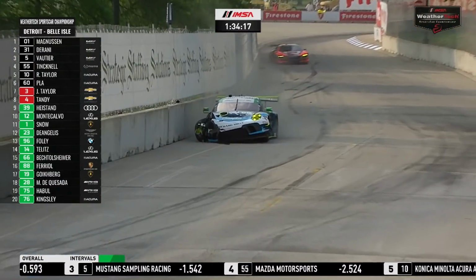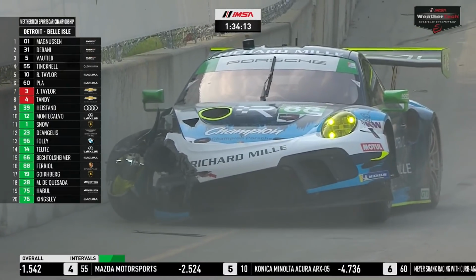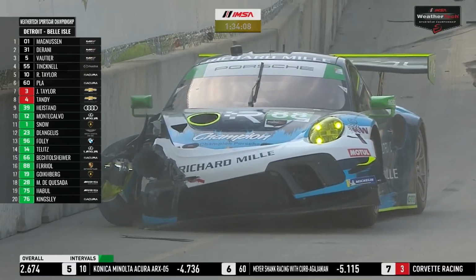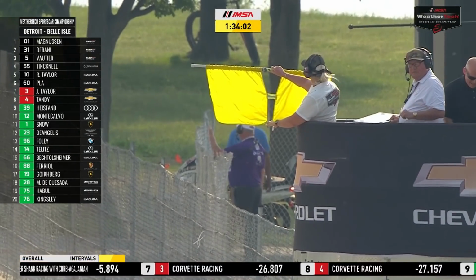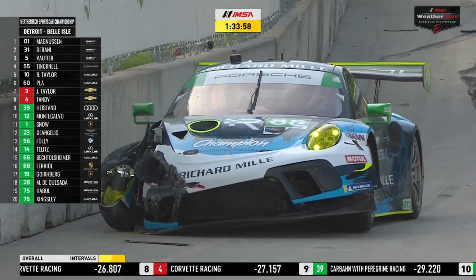Oh, and as I say that, I've cursed it, and it's the one and only Porsche in the race this weekend. Substantial right front damage for Team Hardpoint EBM and Rob Ferriol, and it's a full course yellow straight away. The Richard Mille car in the wall, and that looked like substantial damage.